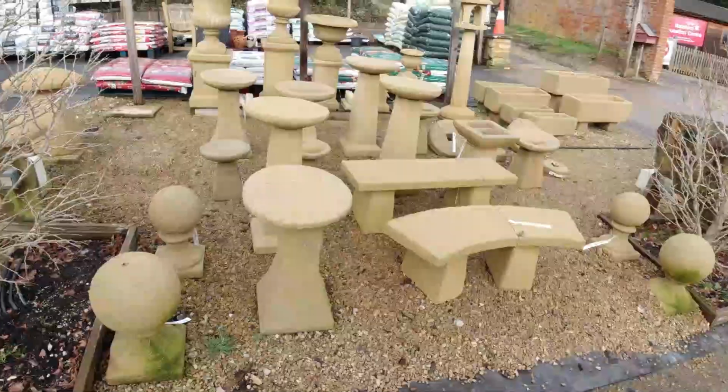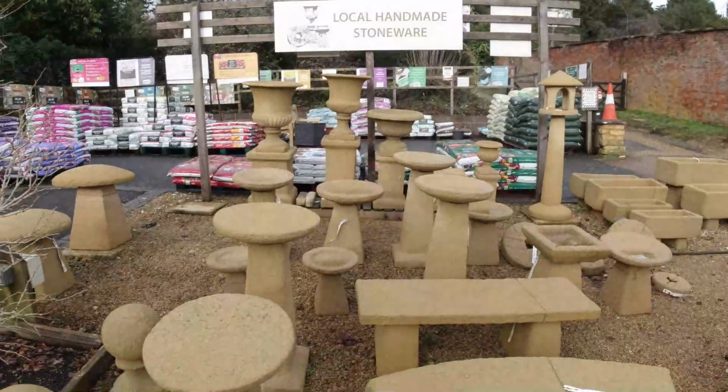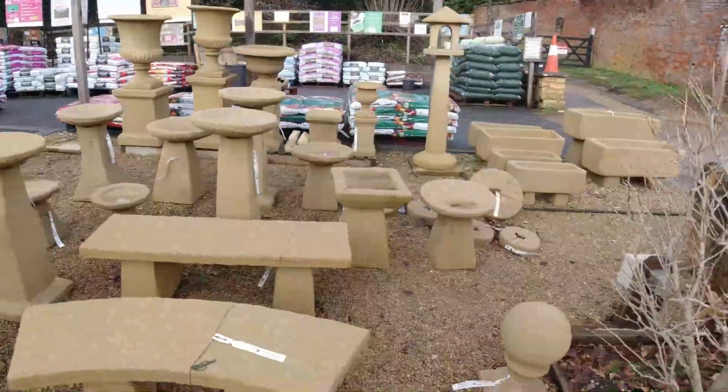This is local handmade stoneware. Yeah, Cotswold stone. This is lovely, huh? I don't know how much each. Don't say.